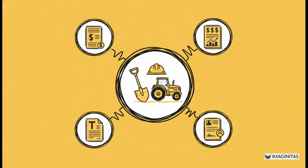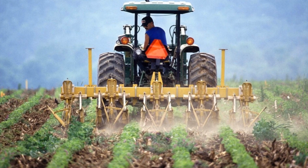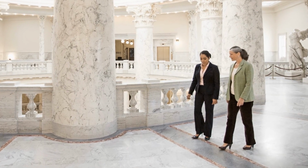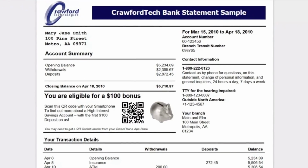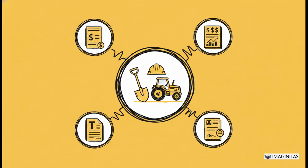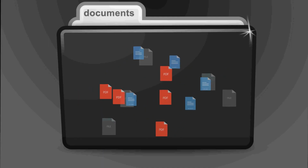And here it is, the big one. Proving you did your 3 months of specified work. That's the farm work or regional work everyone talks about. The good news is the government gives you a lot of options here. You can use payslips, bank statements showing your pay coming in, tax documents, even references from your old boss. Honestly, the stronger the mix of documents you provide, the better.